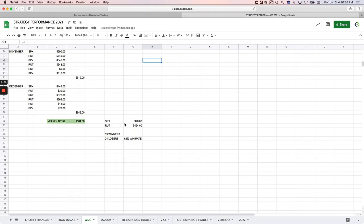We'll still continue doing these. If implied volatility gets low, we will go back to our traditional 7 to 21 DTE instead of the shorter duration. So we'll be doing some more testing around that, but we will continue to do weekly double calendars.